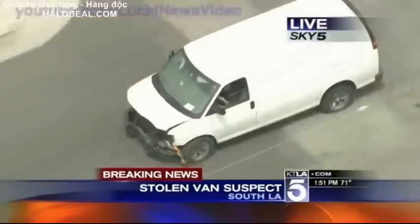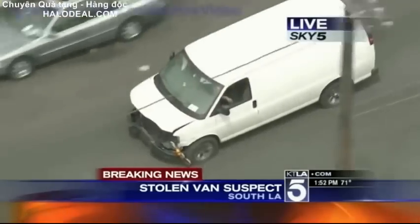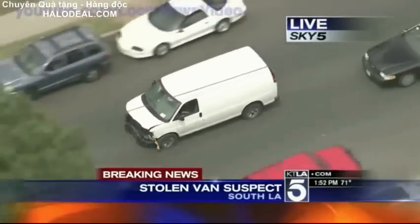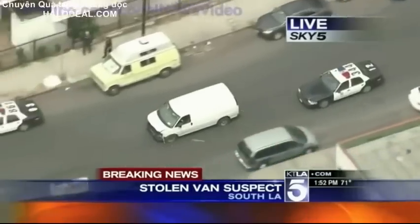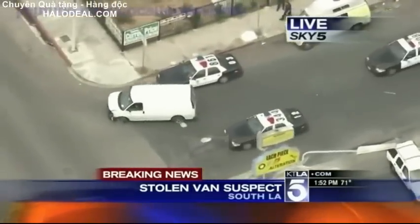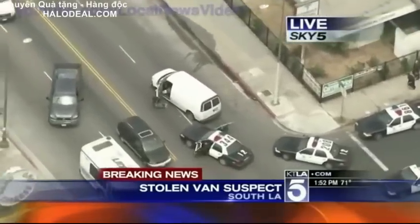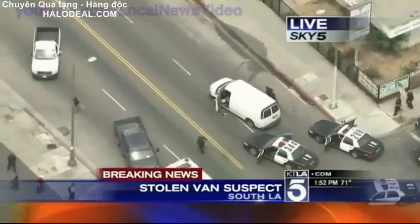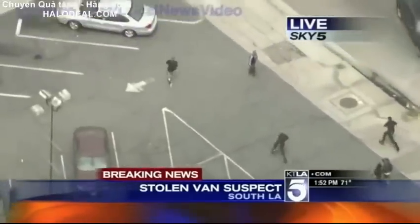He has gone through that intersection now, and that was the intersection that we just saw that officer and that woman just moments ago here. He has just passed that intersection. And this van is definitely disabled and on its way to slowing down even more. So hopefully they can bring this to an end. It sure seems like that is going to be the case at this point. He just steps out of the van. He is just running. He's foot-bailed into this kind of shopping center here.